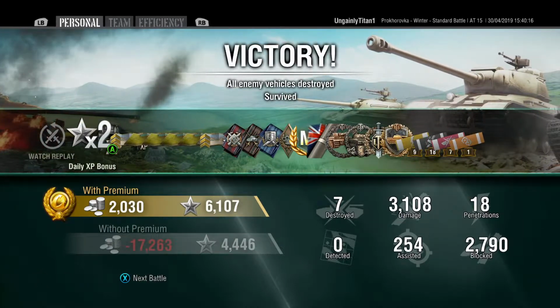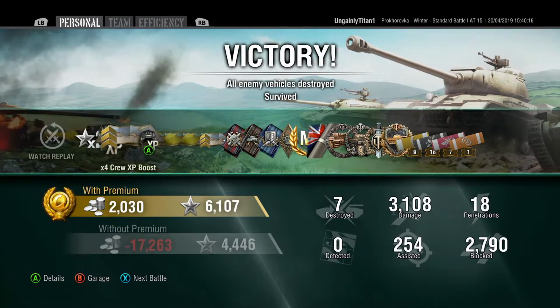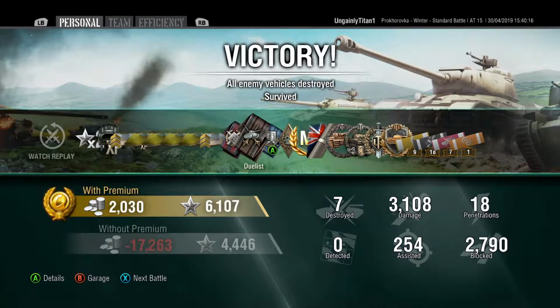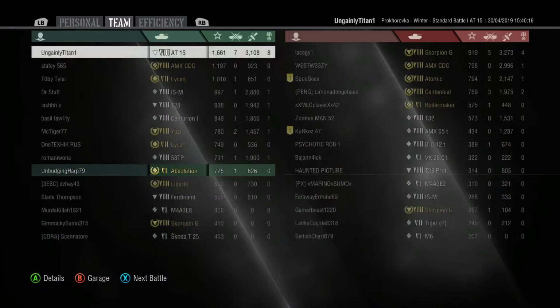7 tanks destroyed, over 3,000 damage, almost 3,000 damage blocked. We have an ace tanker. We have a Devastator medal for the 7 kills. We have, I think the next one's Cool Headed, Top Gun, and the last medal was a Steel Wall, and we came number 1 by experience.